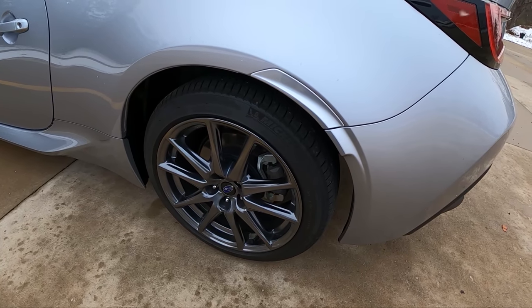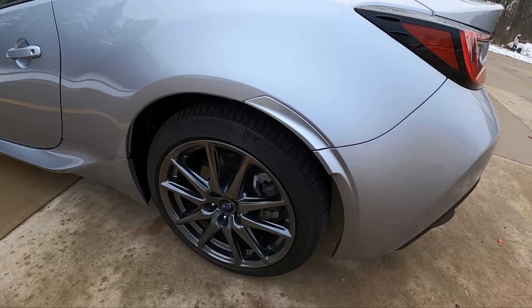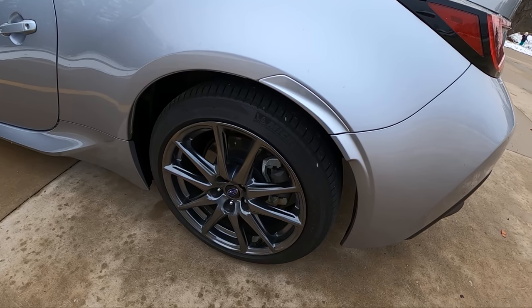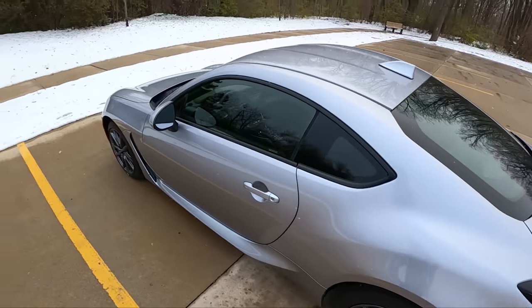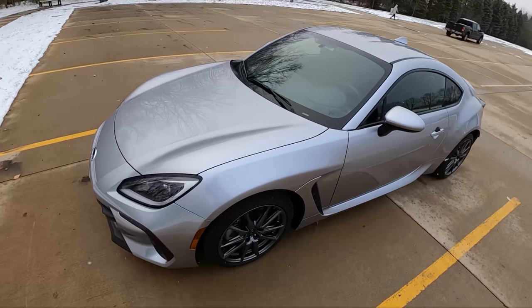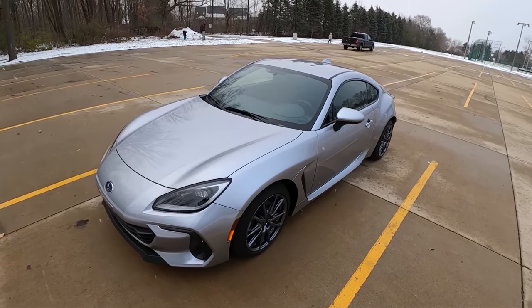The 18s have more grip and you'll be faster on the track, but the way this kind of moves around under hard cornering at the limit is just a beautiful, beautiful thing. You can really enjoy this chassis on these tires. And even though they are the same tires that were on the previous generation BRZ and GR86, there's so much more grip here because they've made improvements to the suspension and the chassis in this car.